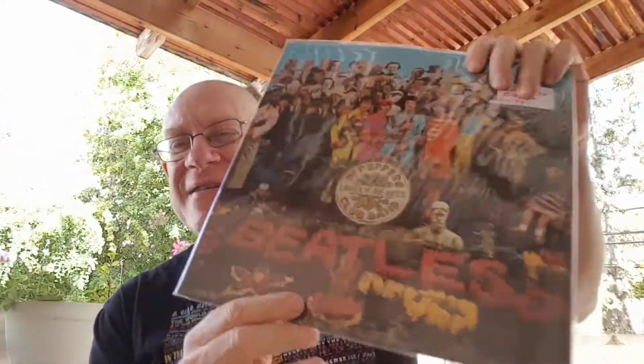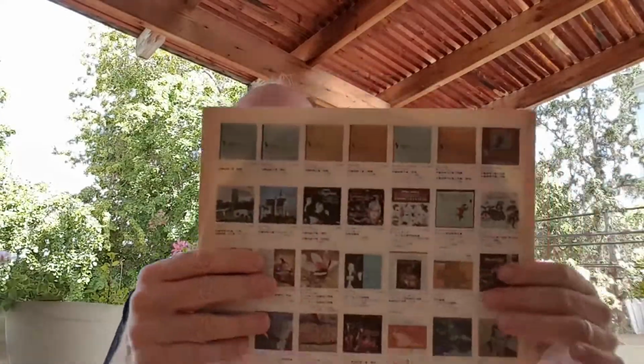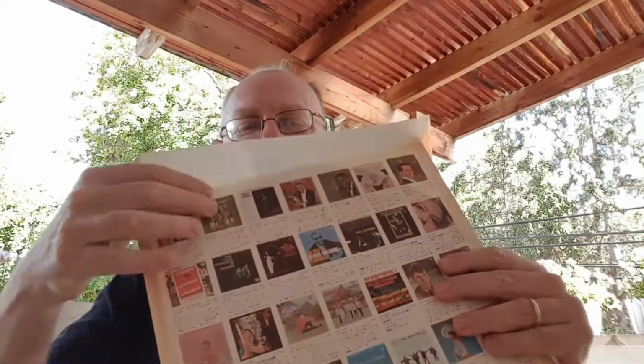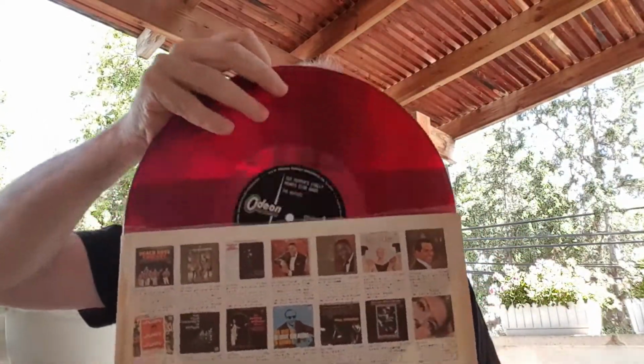Sgt. Pepper. First press, Sgt. Pepper from Japan, 1967, on Odeon. What a great find, what a very rare item in an original inner sleeve, and the red vinyl Odeon label from 1967 in a great, great condition.